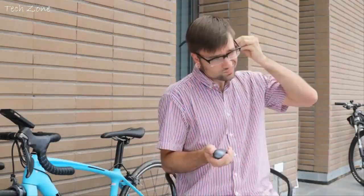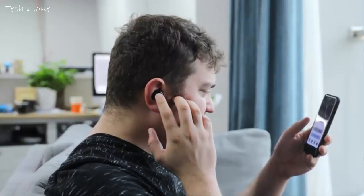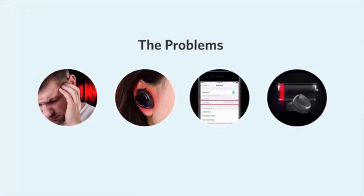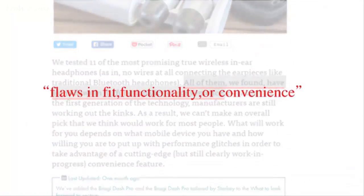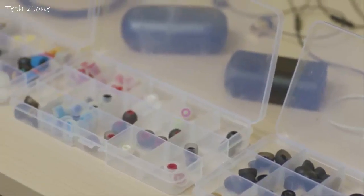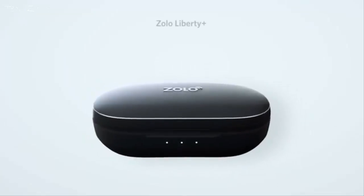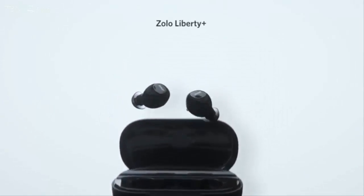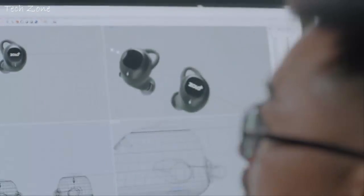Total wireless earphones were supposed to be a jump to the future, but we've sacrificed a lot. There have been huge compromises on sound quality, comfort, easy pairing, and battery life. Thankfully, the long-sought solution to these problems is about to arrive. Introducing Liberty Plus by Zolo, the world's first zero-compromise total wireless earphones.